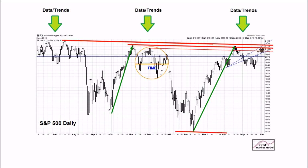When the S&P 500 was up near the all-time high in the spring of 2015, the trends were strong and the hard data was favorable. However, we did not break out to the upside. We established a point of potential resistance.